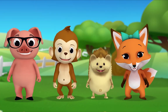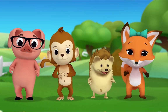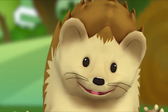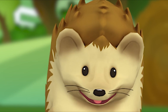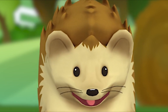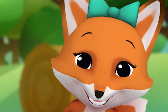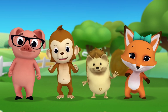Okay, Hedgehog, you choose the next animal. Old MacDonald had a farm, E-I-E-I-O. And on his farm he had a sheep, E-I-E-I-O. With a baa-baa here, baa-baa there, here a baa, there a baa, everywhere a baa-baa. Cluck, cluck here, cluck, cluck there, here a cluck, there a cluck, everywhere a cluck, cluck. Moo-moo here, moo-moo there, here a moo, there a moo, everywhere a moo.